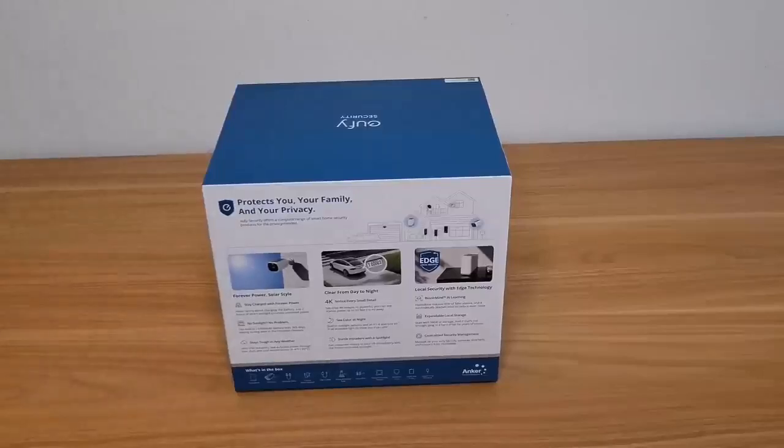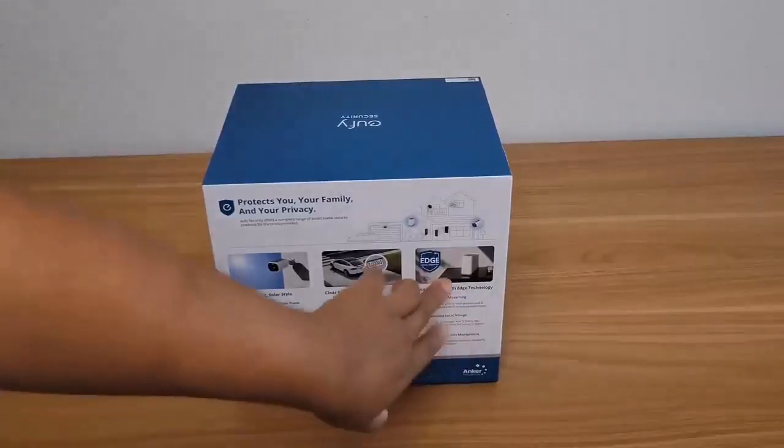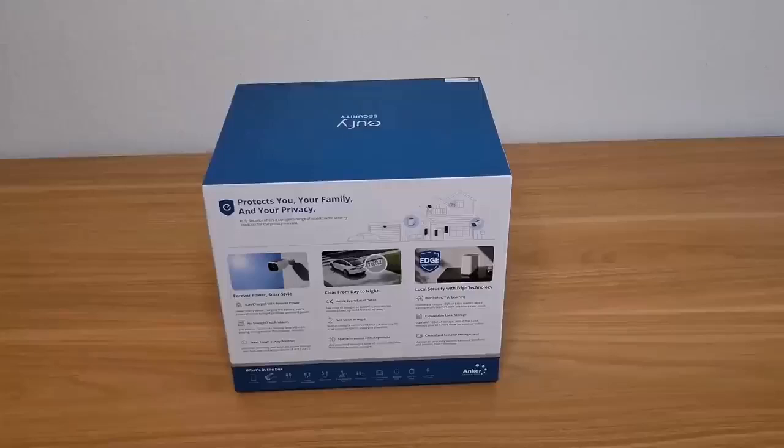Lastly, it has centralized security management that you can all control through the app. It can manage all your security cameras, doorbells, and sensors right from the Homebase. So let's open up the box and see what it looks like.